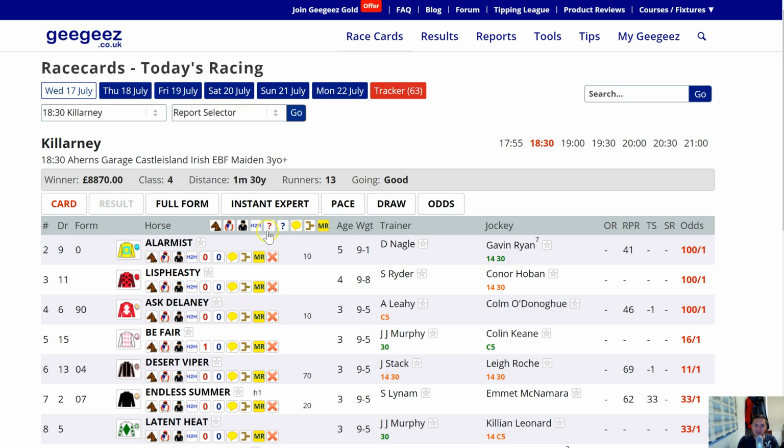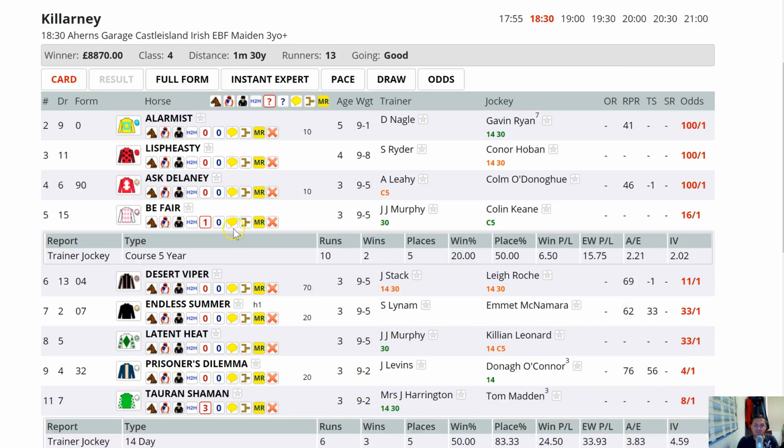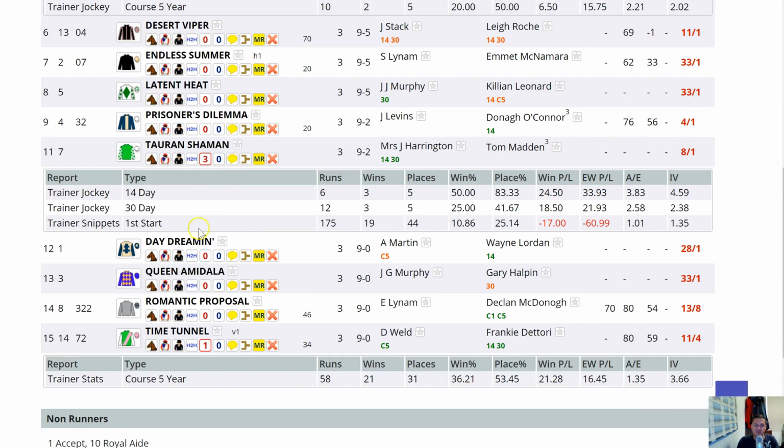The same with the red numbers. We'll talk about the blue numbers another day, don't worry about those for now. But with the red numbers, if we click on the red question mark here, if there is a report angle to be considered, it will open, and you can see in this case the top 3, they're all zeros, nothing happens. And then this one here, we've got something, this one here, we've got something, this one here.